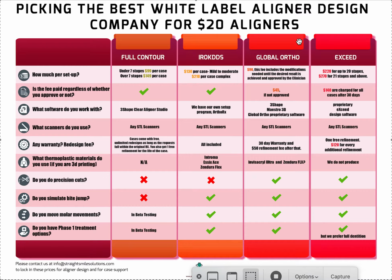There's nothing fancy. That means on your end, what do you need in order to do this? You need to have informed consent. They're not giving you one. They're not a brand. You have to have your own. That's something that we have templates for in our store at StraightSmile Solutions. You need to have take-home instructions. Again, they're not giving that to you. You need to have it. These are conveniences that come when you work with Invisalign or ClearCorrect. You're paying cheaper. You're not getting the convenience. So you need to know what you're doing.